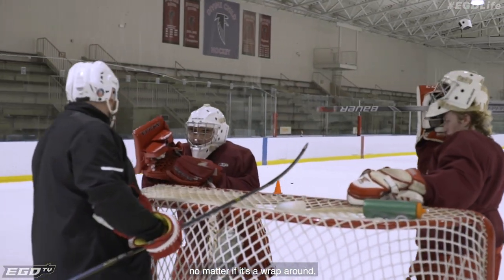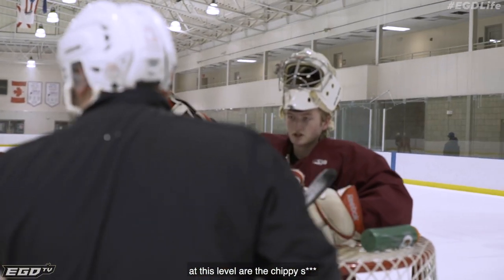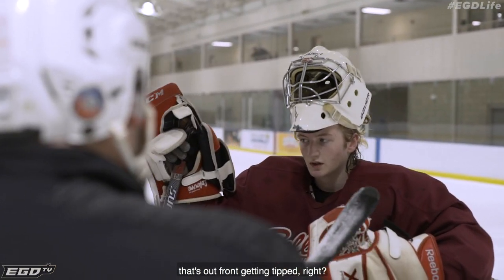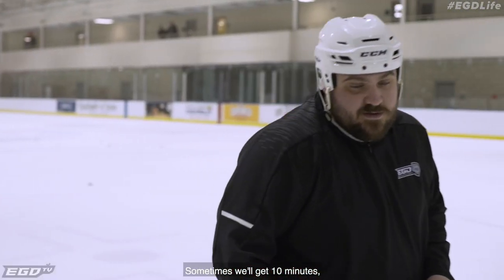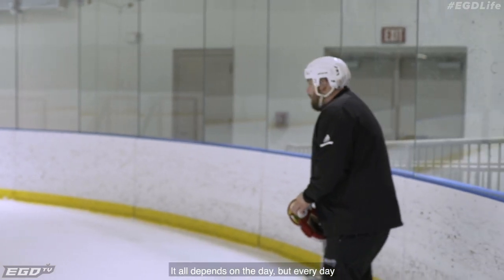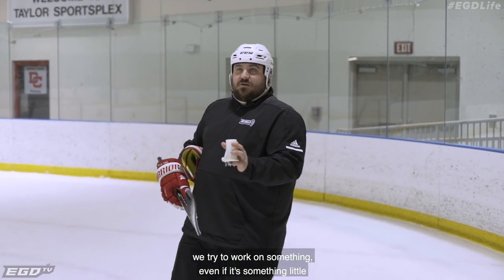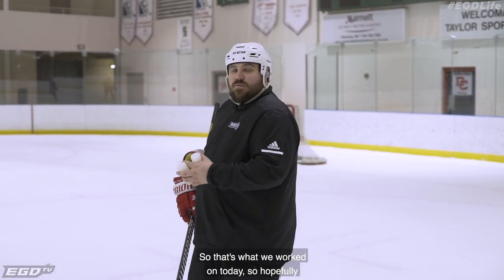No matter if it's a wraparound, in tight play, the majority of the goals that go in at this level are the chippy stuff that's all around the crease here and the stuff that's out front getting tipped, right? But we have to take care of everything in tight. Sometimes we'll get 10 minutes. Sometimes we'll get a half hour of goalie skating. It all depends on the day, but every day we try to work on something, even if we only get 8 minutes at the end of practice. So that's what we worked on today.